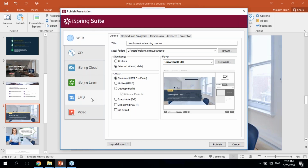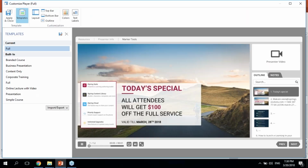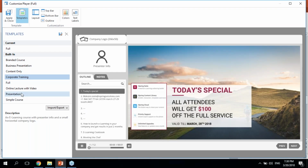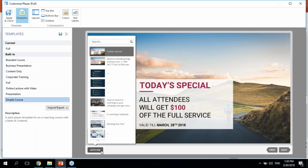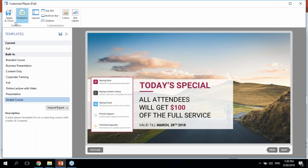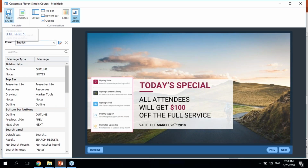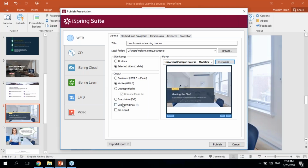iSpring allows you to publish your content in different ways, so you can have multiple outputs. It makes sense to use HTML5 since it will be the most compatible option right now. If you want to have this package created and published just for your website, go ahead with that option. You're welcome to customize the player design, and so here it's possible to do a lot of different things. I will probably stick with simple course, so we'll just have outline, next previous buttons, and pay more attention to slides. You can customize colors and text labels to make sure that it fits your corporate needs, or it just satisfies your designing approach.